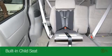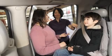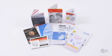Finally, your vehicle may have a built-in child restraint. Some of these are similar to child safety seats. Others are only booster seats used with the lap shoulder belt. Again, check your vehicle owner's manual for weight and height information. Belt positioning booster seats are easy to install. Of course, you still need to read your vehicle owner's manual and booster seat instructions, but here's some general advice on installation.